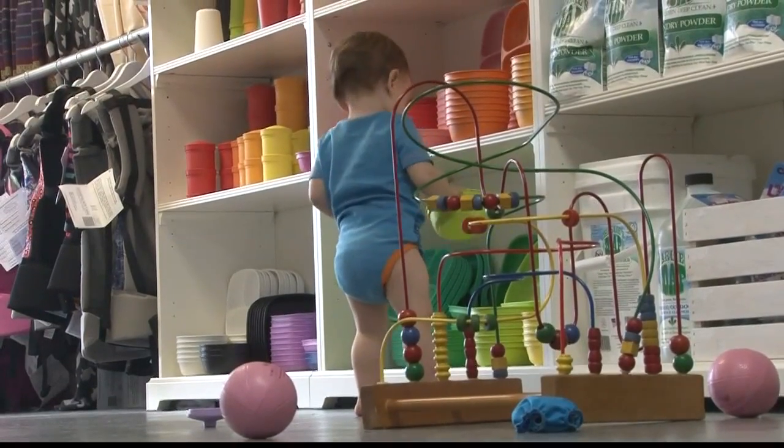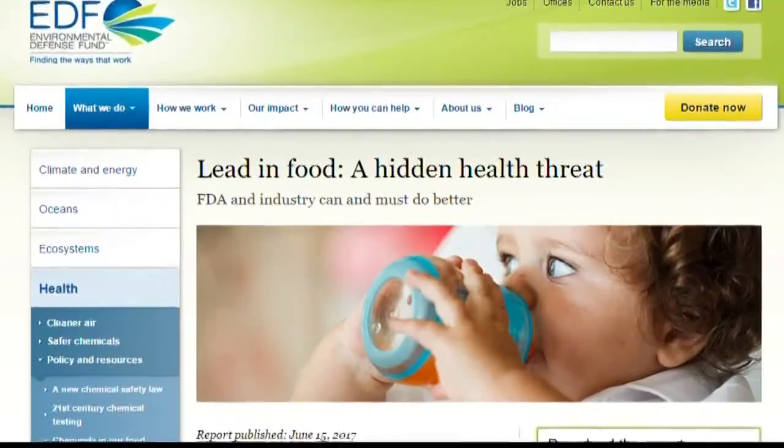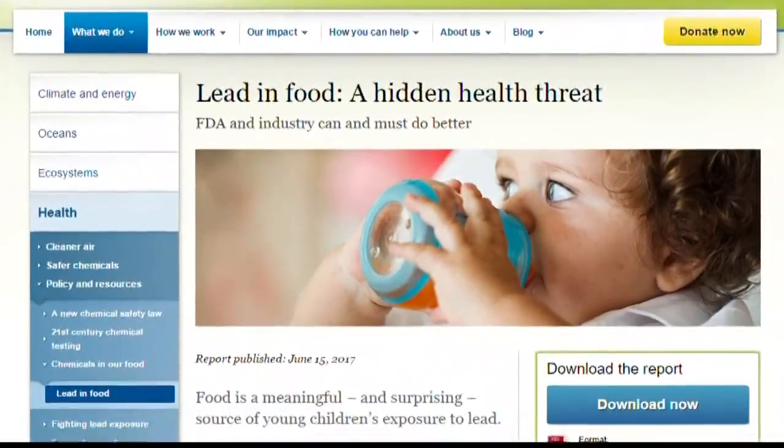This is a serious problem. Traces of lead in some baby foods. If you're wondering from what brands, this Environmental Defense Fund report stops short of calling them out. These companies need to be held accountable.